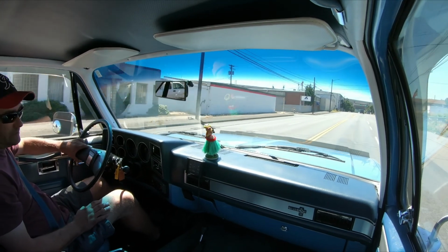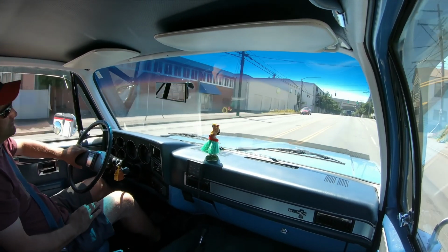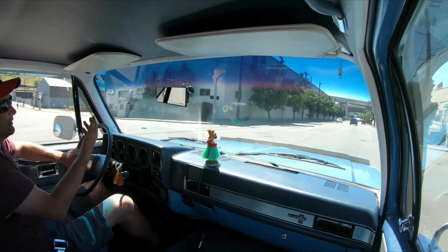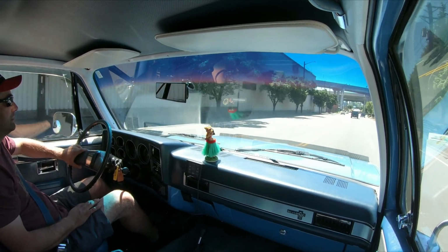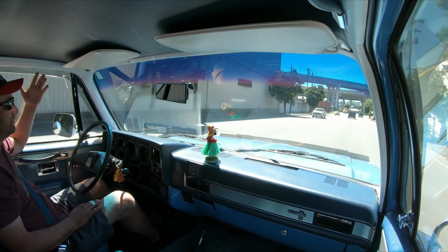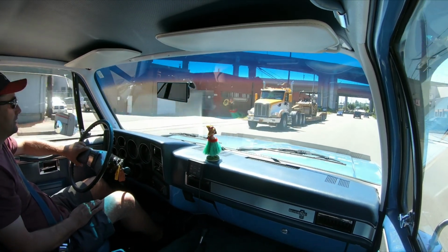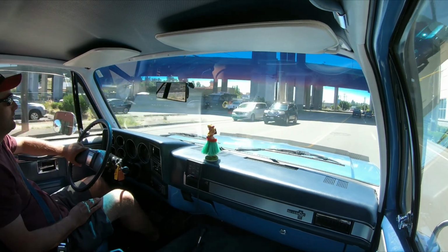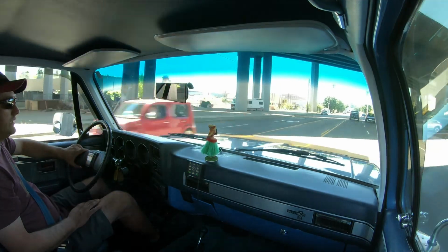Like a Blazer, it does drive like a Bronco, full size, short wheelbase, bounces, shakes a little bit. Now we're getting onto a smooth stretch of road right through here, so it'll be better. See, I let go of the wheel, it's pretty good. Just kick down and engage overdrive there after I accelerated.